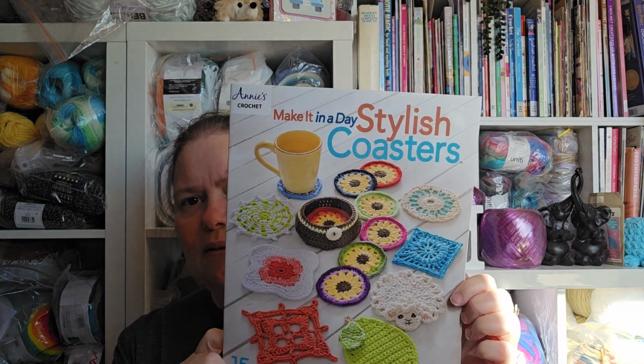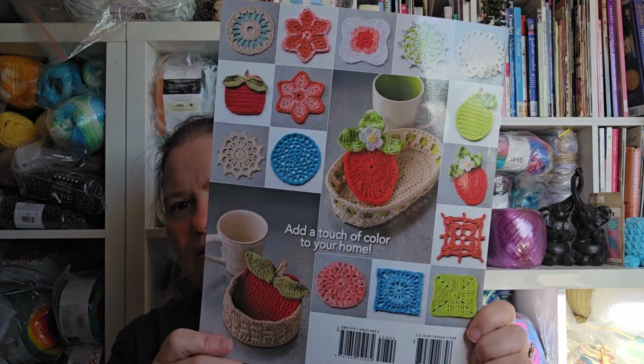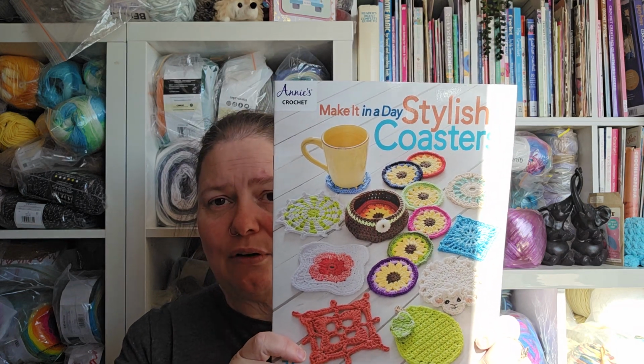I also got this one, which is another Annie's one, Make It in a Day Stylish Coasters. Because I have some coaster patterns, but I love to have written patterns. I just find it easier with a written pattern, like in a book or something. Plus, I'm a collector of books. I'm a collector of lots of things, but books I like very, very much. So anyway, if anyone is interested and wants to have a look through, I'm happy to do a look through of those books.